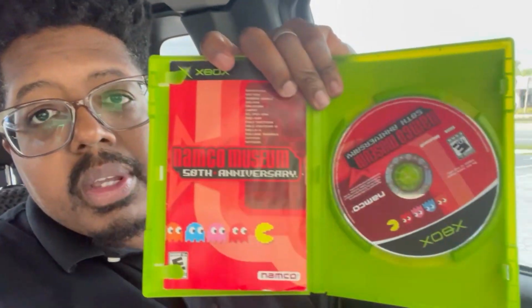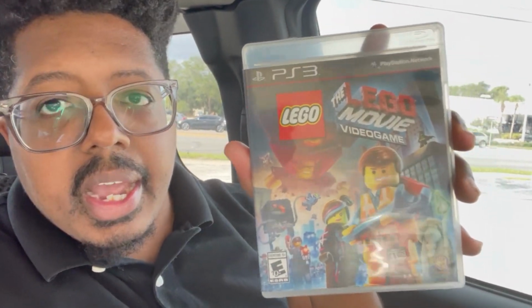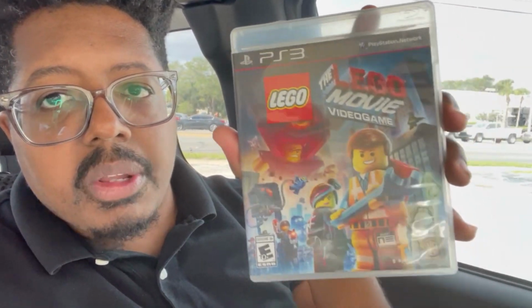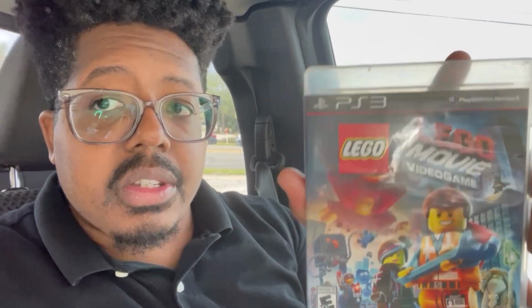And now I'm going to show you all the pickups that I got here at Cash America, with the first being the Namco Museum 50th anniversary for the OG Xbox. Was able to get it for $2, and it is complete with the manual and disc. The second game that I got is the Lego Movie video game on the PS3. I am collecting all the Lego video games on the PS3 and on the PS4, so glad to have this one, and also got this one for $2. So those are both of my pickups from Cash America, and we're heading to the next location.